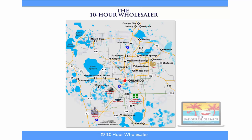Now here's a map of Orlando, Florida. Orlando is directly in the middle. That little red dot is Orlando. Look all the way down towards the bottom of this image. There's that funny looking name called Kissimmee, Florida. Look to just the left of that. There's an emblem that says Disney World.